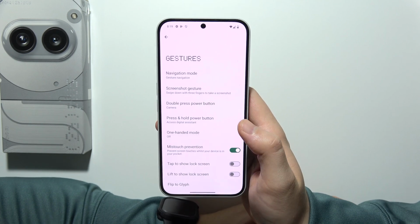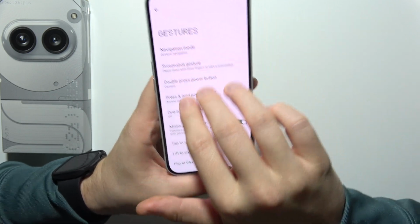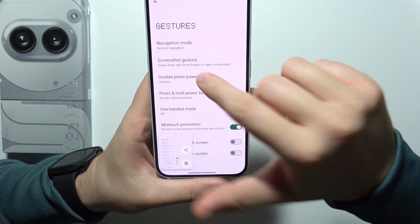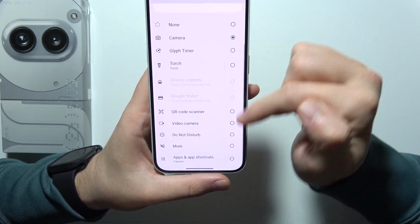So first of all, we can find a couple of the different gestures. Like for example, we can take screenshot by using the 3 fingers gesture. Take a look. There we go. You can also double press power button and set some shortcuts.